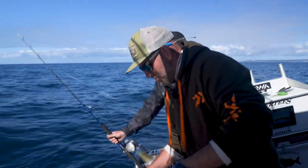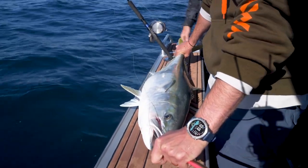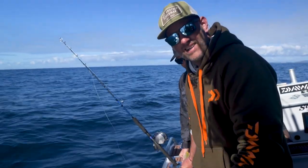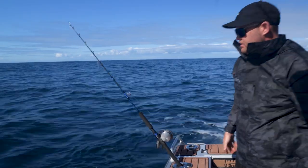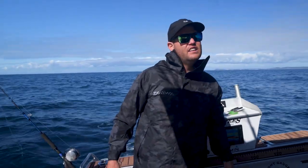Little 10 kilo job here, boy. Little start. Yeah. Fatty. Look at his guts. He's chunky, eh? Well, they get a lot bigger than that out here. We're right off the top of New Zealand with a lot of currents, a lot of bait fish, and these kingfish grow to giant sizes.